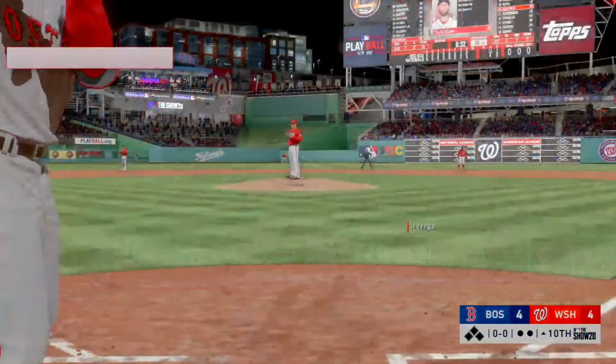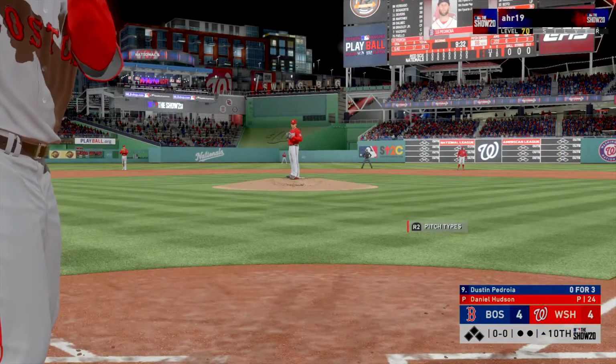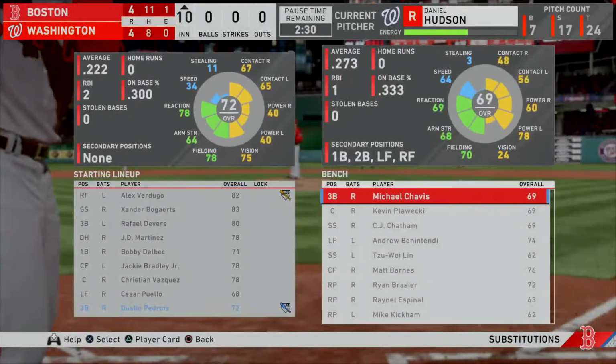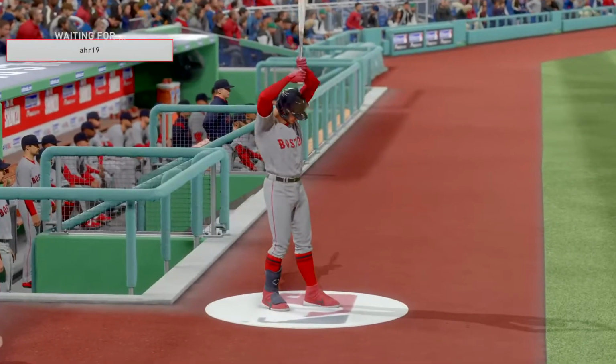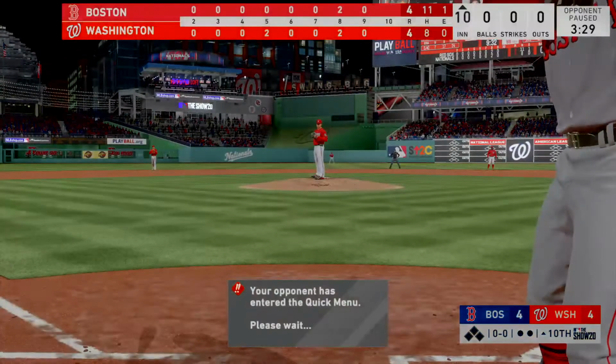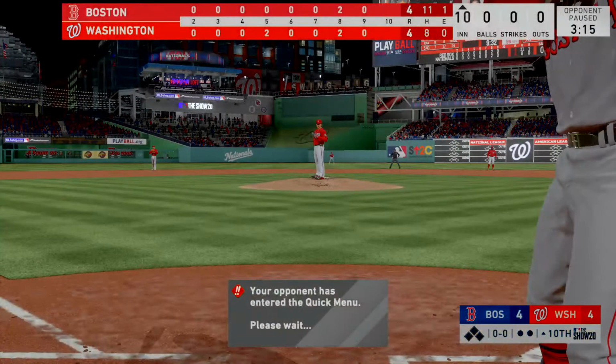We are into extra innings, and that'll bring up the former MVP second baseman Dustin Pedroia. Andrew Benintendi is up off the bench to pinch hit here, so we'll see what he can do to begin the extra frames. Andrew Benintendi.